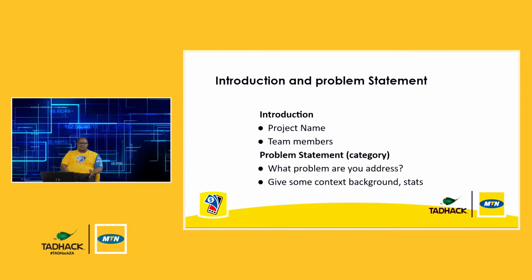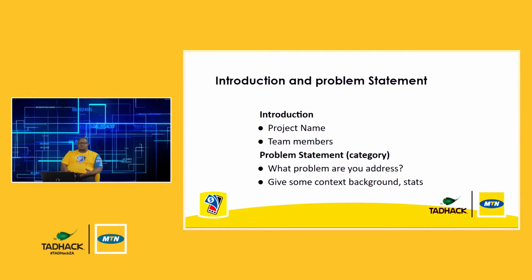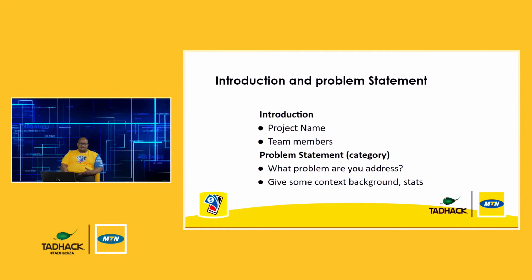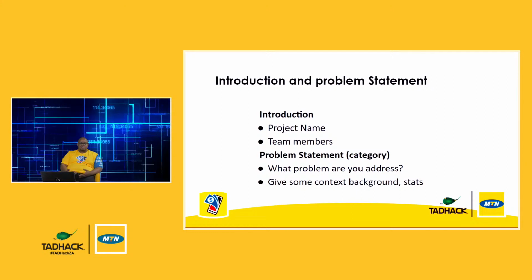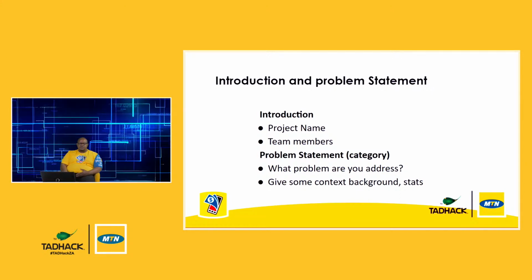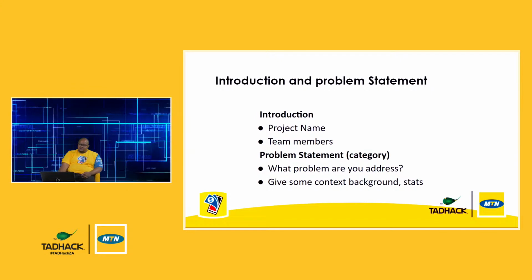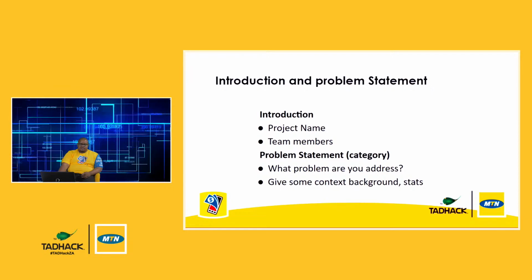You can actually have a slide which says, here are the stats that we have. It just makes you look like you've done some research, and you understand the problem and the people that you're addressing the problem for. So add some stats and some background to your problem statement.